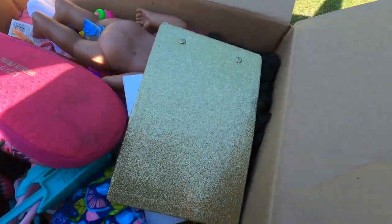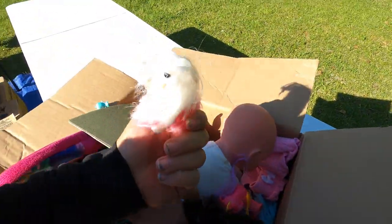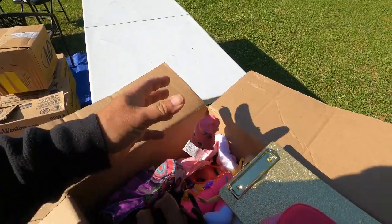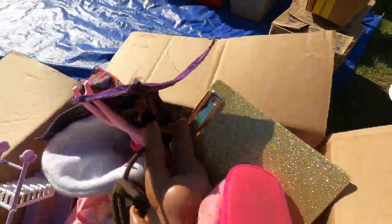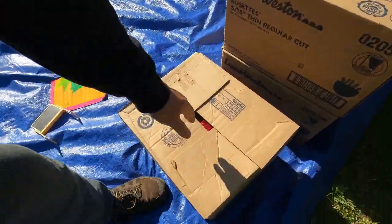What else we got in here? We got another dolly. Another dolly. A baby stroller-ish looking thing. Woof, dogs, and I don't know, pink poop thing, another little wallet. I'm getting a good pile of trash going here, people. All right, another box.